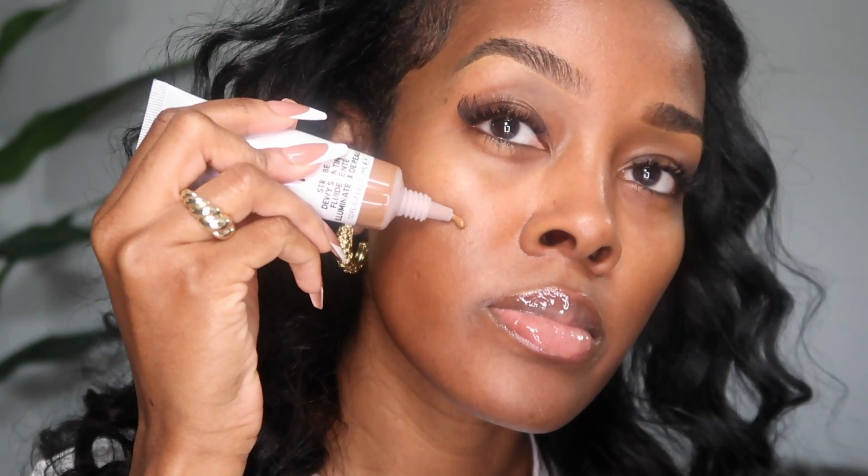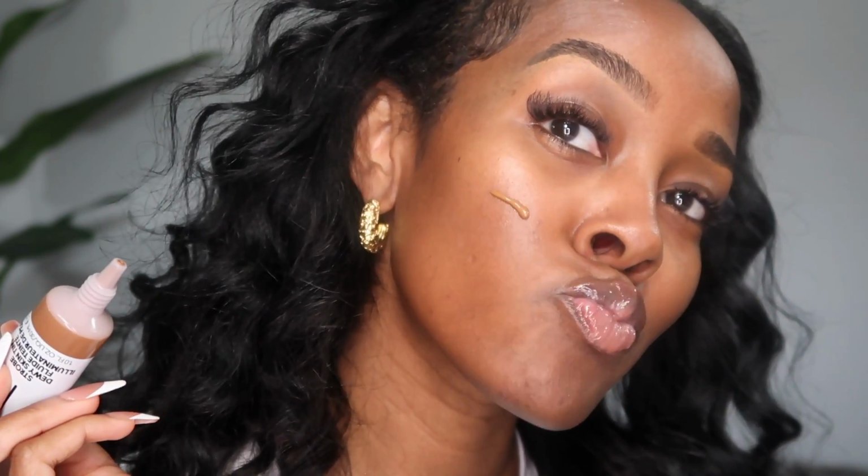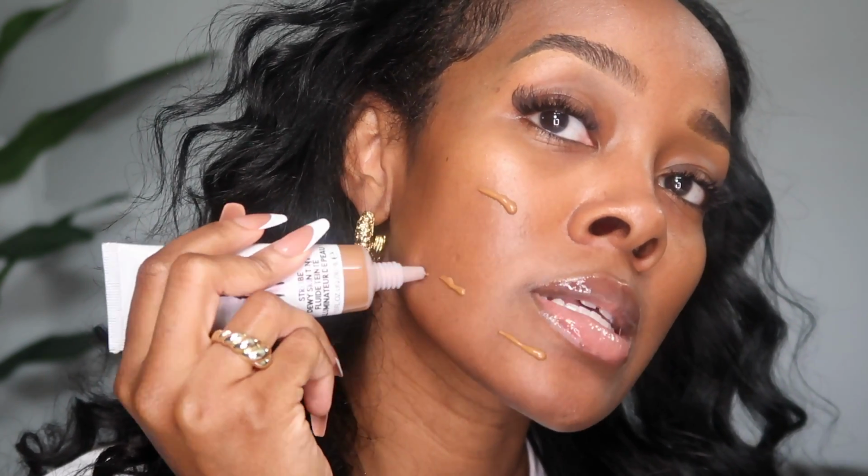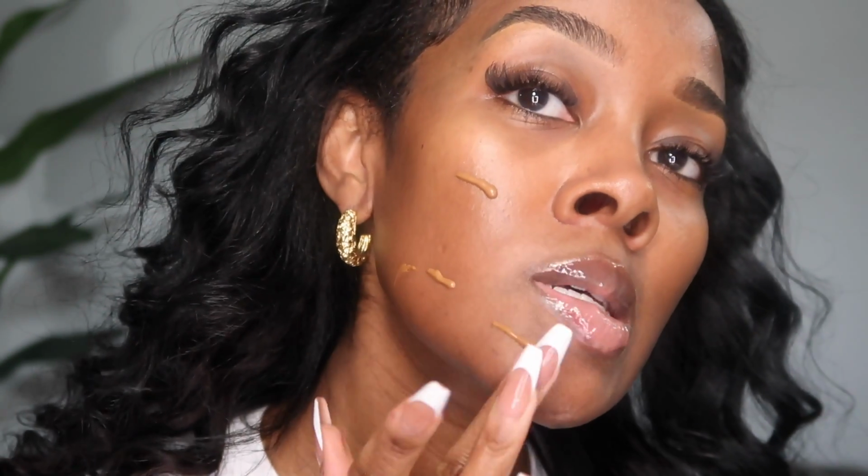So now that I've got y'all zoomed in, I am gonna go ahead and start applying this to the right side of my face first. I was trying to decide what type of tool I wanted to use to apply it. I think I'm gonna use my hands on this side and then a brush on the other side. Oh, that already looks like a perfect match. And I did already moisturize my skin and everything. So let's see what just this little bit is gonna give us.